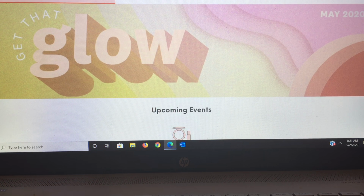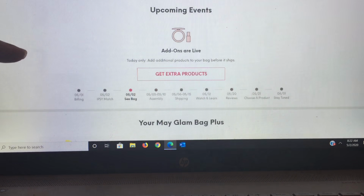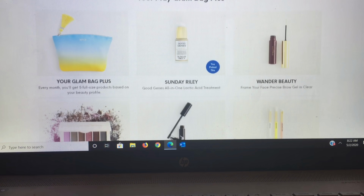Now I'm going to switch over here to the Glam Bag Plus. Okay, and we're going to see what we got chosen for us in our Glam Bag Plus. And the bags are really beautiful. They look like the sunset bags, and the first one was pink, and this one looks like it's yellow going into blue. So those are really pretty too.